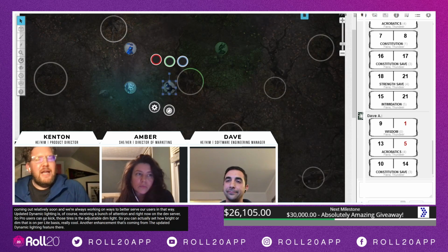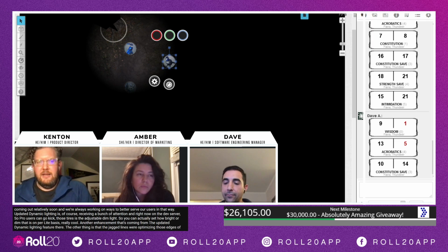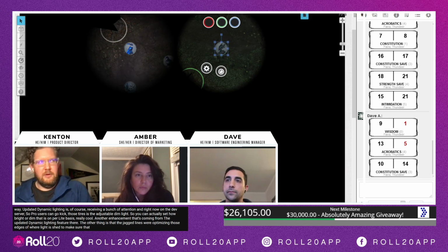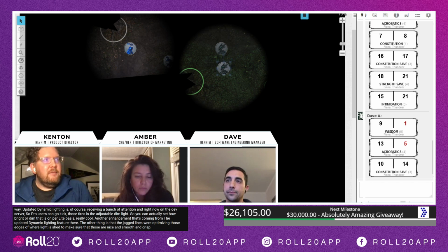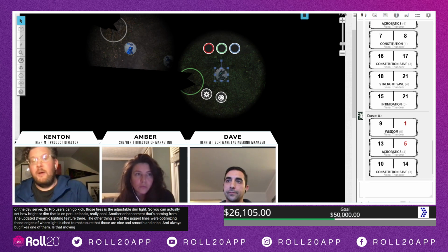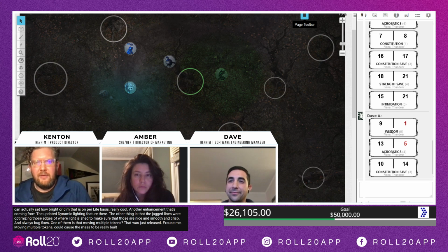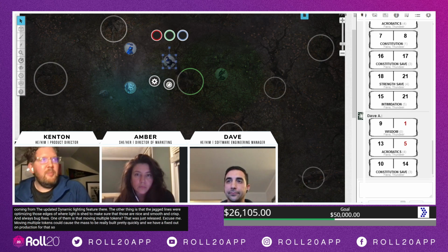The other thing is the jagged lines. We're optimizing those edges of where light is shed to make sure that those are nice and smooth and crisp. And always bug fixes. One of them is moving multiple tokens that was just released, excuse me. Moving multiple tokens could cause the mask to be rebuilt really quickly, and we have a fix out on production for that. So live right now, that bug is fixed.